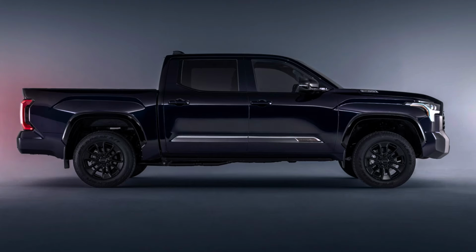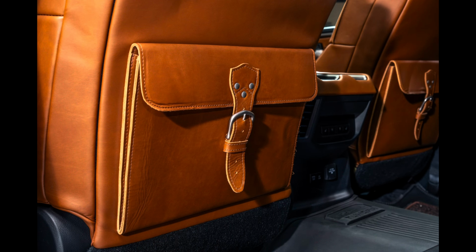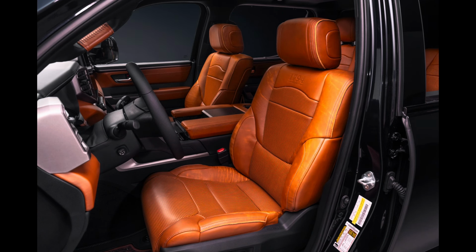So when we talk about the 1794 limited edition, 1,500 are being made. You have an interior that is completely unique from the rest of the Tundra line. Now, so was the semi-aniline white and black interior of the Capstone, but this is made by an outside company, Saddleback Leather Company. It looks different. You could tell it's luxury. You could tell it's something special compared to everything else out there.